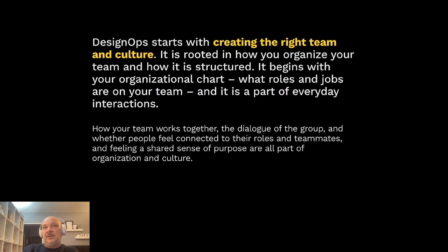And we can start with the first one. Design ops starts with creating the right team and the culture, and it's rooted in how you organize your team and how it's structured. It starts and begins with your organizational chart. So basically, what kind of roles and jobs do you have on your team? And it is a part of everyday interaction.